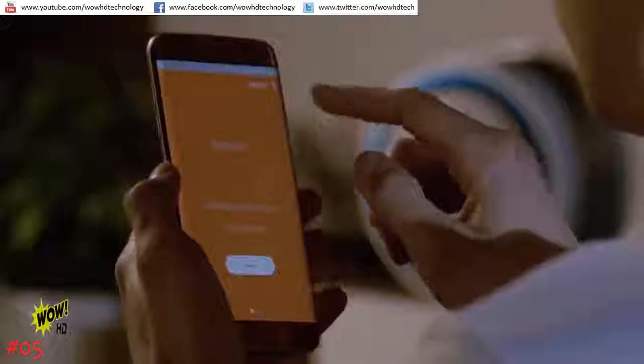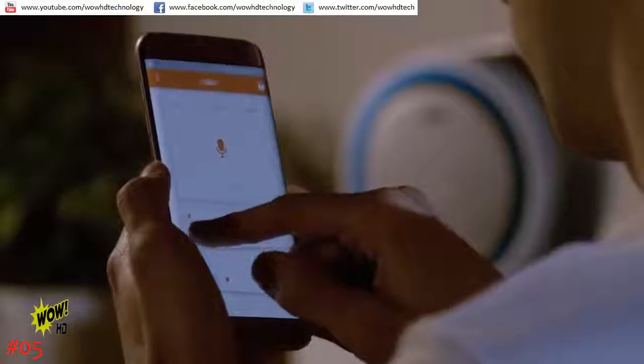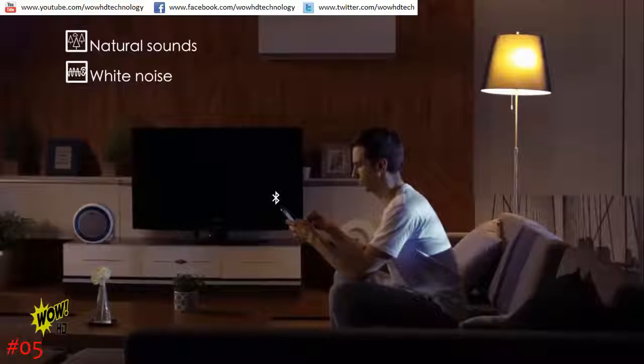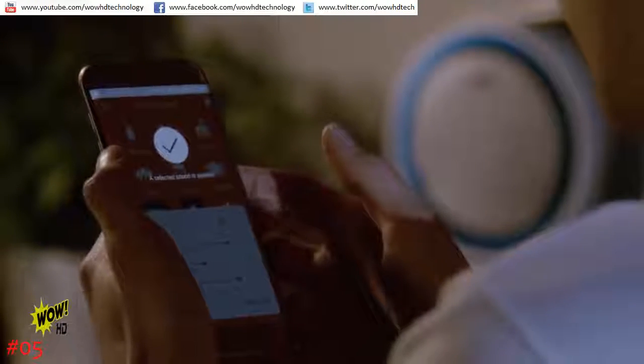You can control the Claire S companion application by connecting through Bluetooth. Through the app, you can play natural sounds, white noise, and other ambient music. This will aid the listener to fall into a deep and restful sleep. For fresh air and pleasant sleep, Claire S is the smart air purifier. Experience the refreshing breeze and beautiful sound of Claire S.